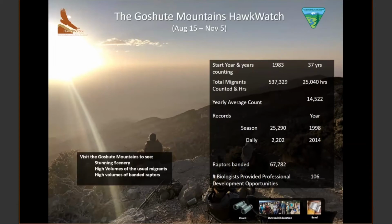We trap at the Goshutes, and it's one of our high volume trap sites too. So we've banded 67,000 raptors over the years at the Goshute. So it's a site to visit if you want stunning scenery, which applies to pretty much every one of our sites. High volumes of the usual migrants, and then high volumes of banded birds, and just a place where you feel like you're up on an island out in the middle of nowhere.